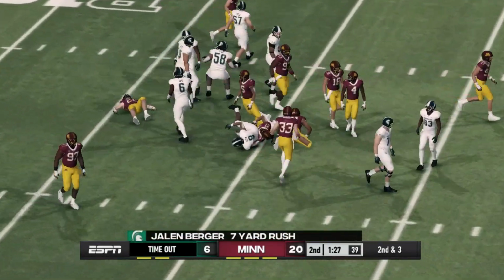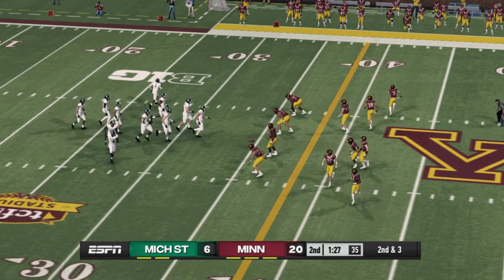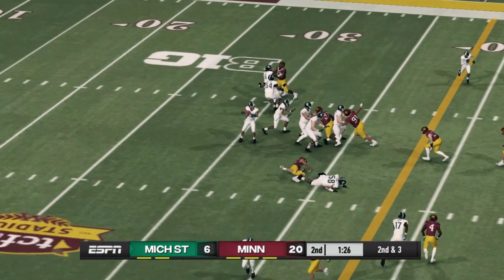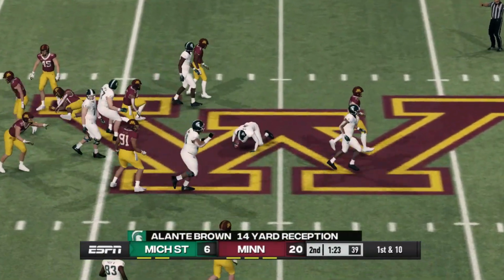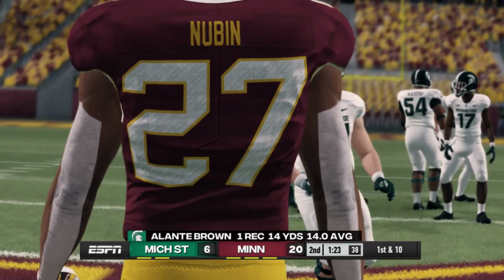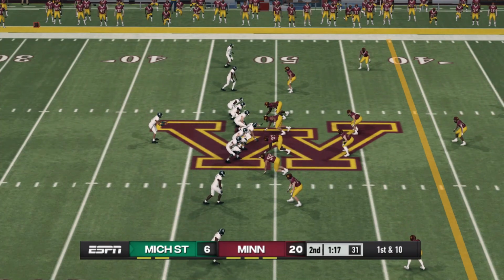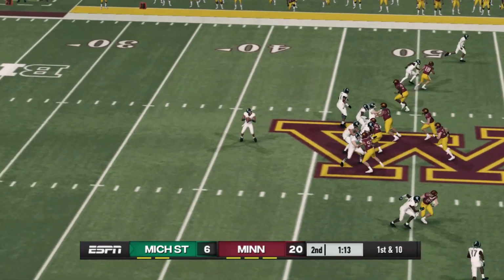Nice run up the middle. They got a few yards there, but they need to be thinking bigger right now. They need about 3 yards to get the first here on second down. And he's taken down around the 49-yard line. First down.